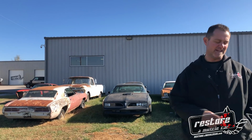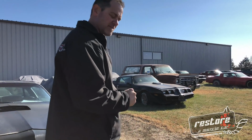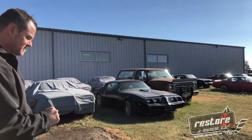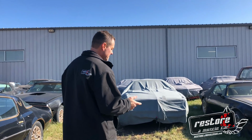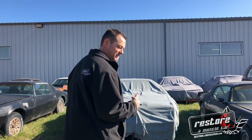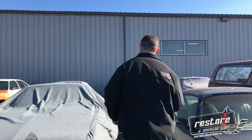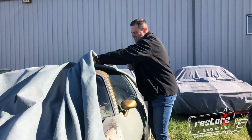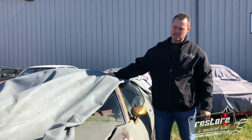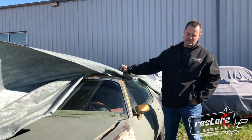And I also do have a gold Y88 special edition that has already had the metal work done. So it had new quarters, new tail panel put on it. We have the rebuilt motor, numbers matching, stored inside. It's actually this car right here. It's a 4-speed car. It's got good solid metal on it.